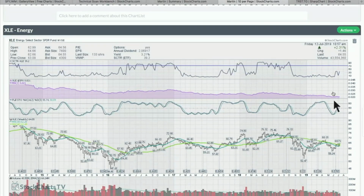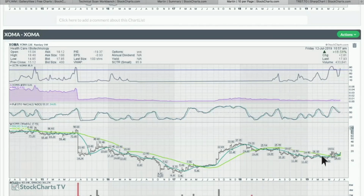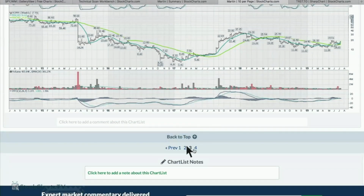Here's XLE trying to build a base and kick up here from a scooter ranking. You can see when it did that before, this starts to move. And this chart, I mean, it doesn't look like much, but $60 to $75 in a couple of months is a pretty nice gain, 20%. So XOMA, this one's starting to build from a low base, turning back up. Really got to like that.